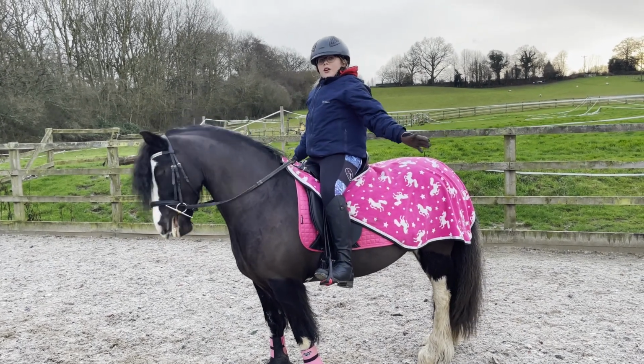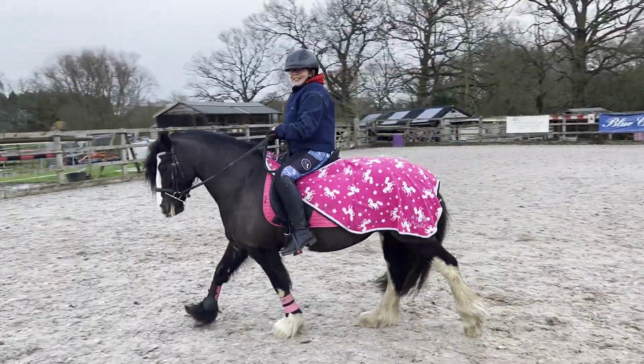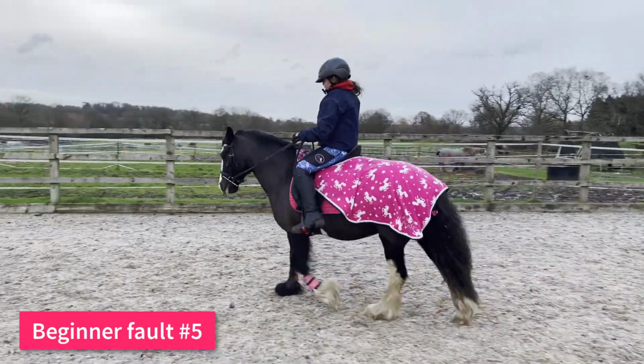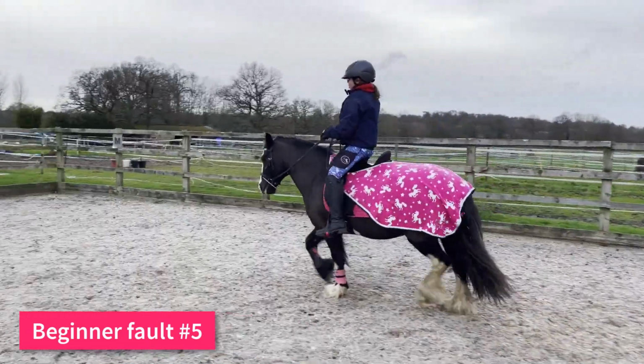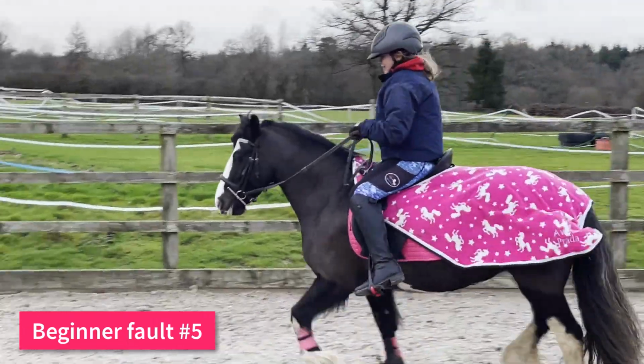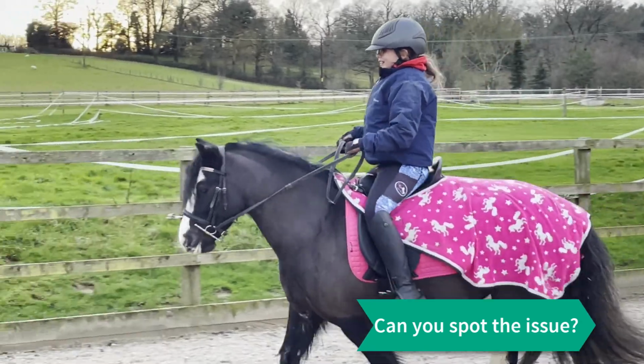So let's go on to the last but not least. Right, so the fifth thing we've got is the fifth thing that beginners do that pros wouldn't do. Trying to zoom in a bit on the offending area.